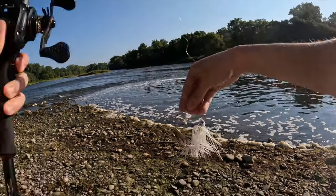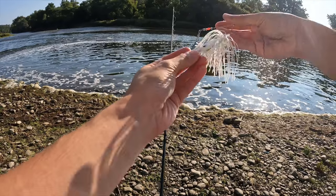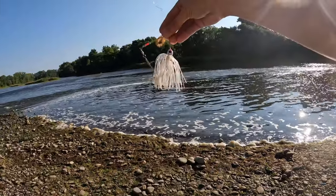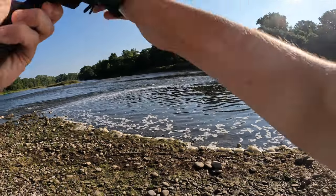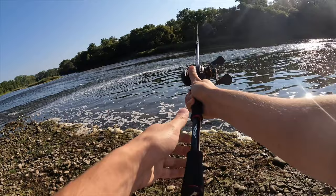All right guys, so here's what we're gonna be throwing. I'm not sure if it's a quarter ounce, can't remember. But anyways, it's a white spinnerbait with a willow leaf blade on it, and I've got the trailer hook running on it, and I'm throwing weight. So we're just gonna be ripping that across the current. Pretty excited to see what's gonna happen.